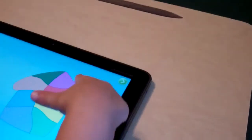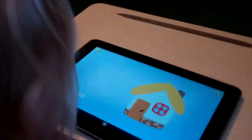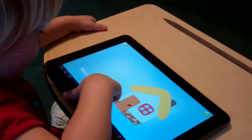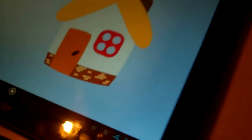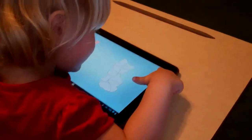There we go. There you go. Look what you made. Look what Leah made. She made a house. House. Yes, it says house. The word is house. Can I see under your finger? The word is house. Leah picked house. She made it. Now, yeah, there you go.